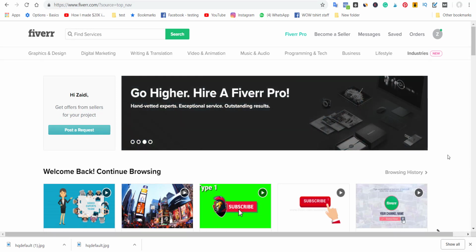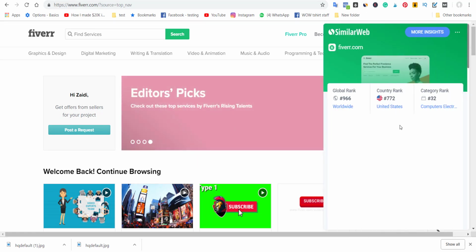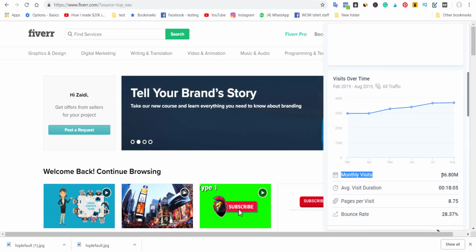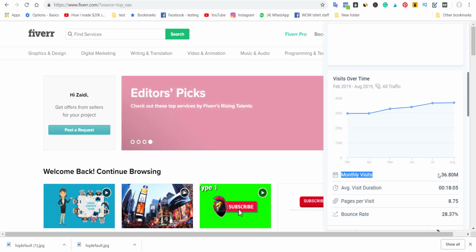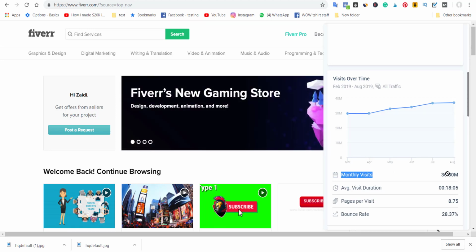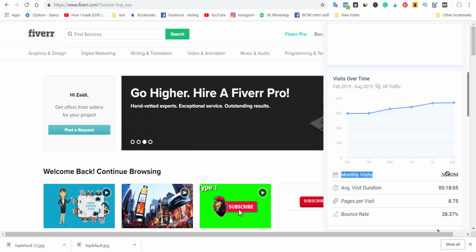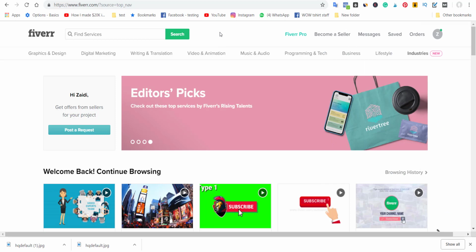I just want to share with you real quick how many visitors this Fiverr website generates every single month. According to SimilarWeb.com, Fiverr.com has almost 40 million monthly visits, 36.8 million per month. Just consider that half of it is people who are also selling their service on this website. You still have 15 to 17 million per month, right? Just assume that if you could get only 0.01% of the visitors to order from your offer, you would already make a ton of money, guys. So that's why I don't want you to overlook this website.